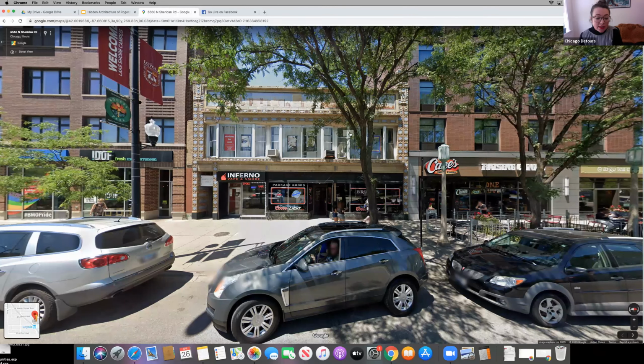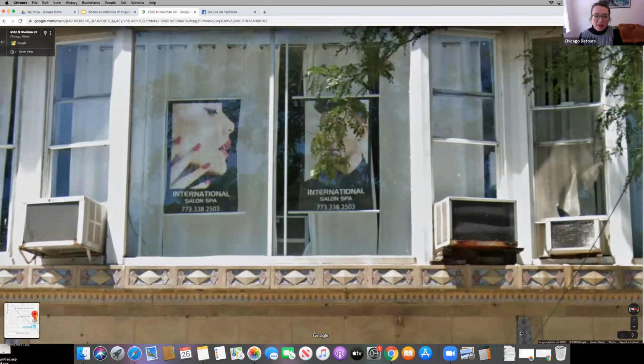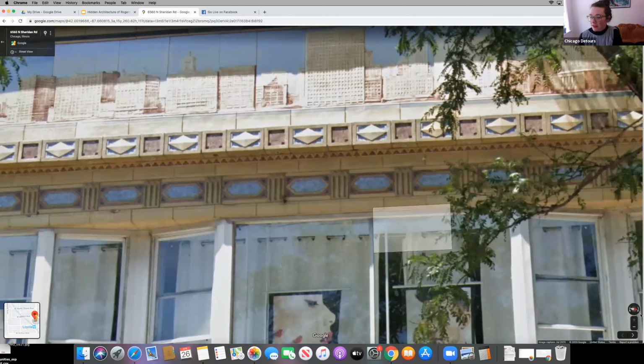It was completed in 1922. Now there are some surprising features in the building. We're going to go in close, and I'm going to show you one of them in particular. So up here, do you all see the zoom in?